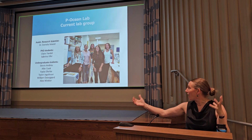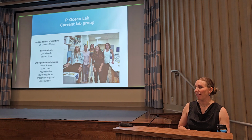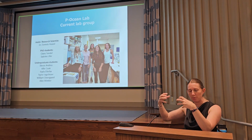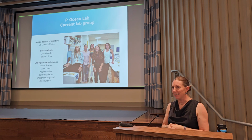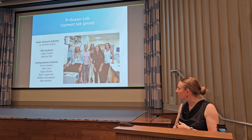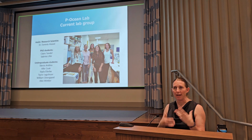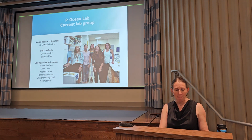And I have a large cadre of fantastic undergraduates working in my lab right now. Because of their scattered schedules, I couldn't get them all in a picture. One day we will. But we have William Ostergaard, who's sitting here, Stevie Andrew, Allie Cook, Kayla Ellerby, Taylor Yagelinzer, and Allie Winkler, who are all keeping my lab running and doing a lot of science there.